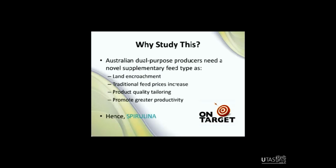I've sort of leaped ahead, thus spirulina. But spirulina is also useful for dual purpose production because traditional supplements are prone to land encroachment, so urbanisation, and even natural parks, national parks, encroaching onto traditional farming land, increasing prices by their use in other areas of agriculture. And we're looking at supplementations that improve product quality to match consumers' desires rather than just getting more product.